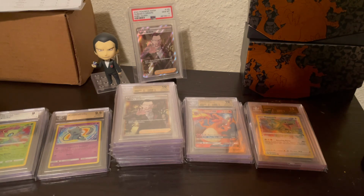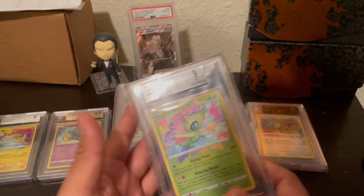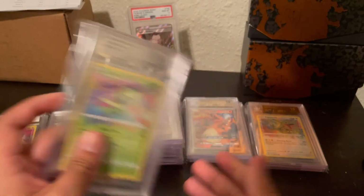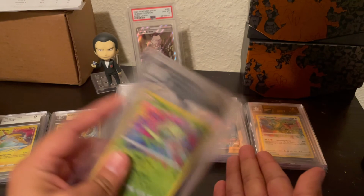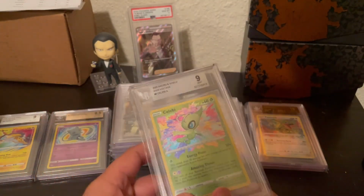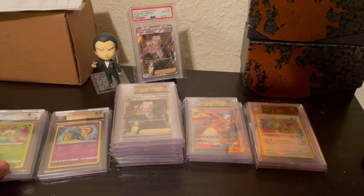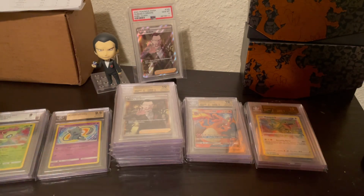Please let me know what you think about the black labels, how much you think they'll go for. And tell me what you think about this little Beckett issue with the label. If you had a similar experience, what you did about the problem, and tell me what grading company you like: PSA, Beckett, CGC.